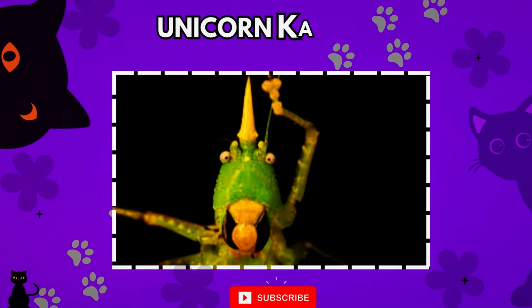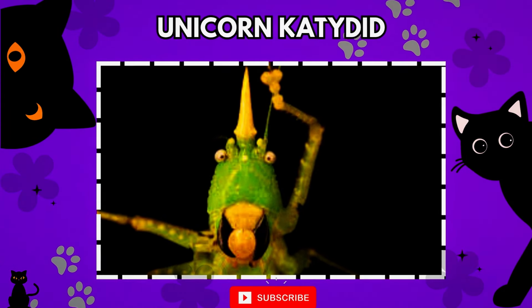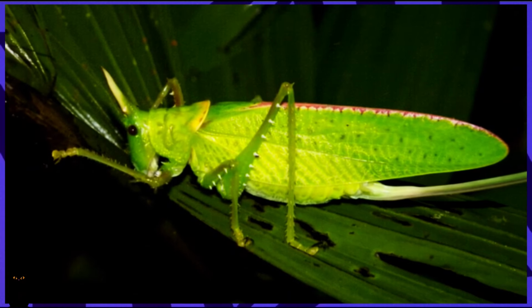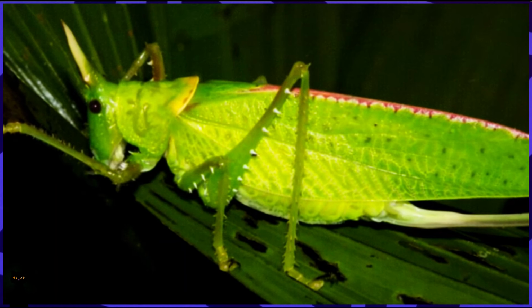First place, unicorn katydid, the magical creature that really exists. At the very top of our list is a creature that looks straight out of a fairy tale, the unicorn katydid. With a long horn on its forehead, it's one of the strangest and most fascinating insects ever discovered.